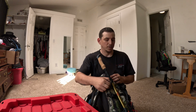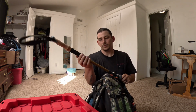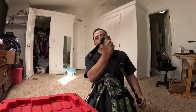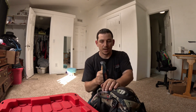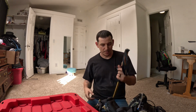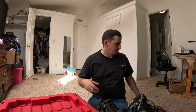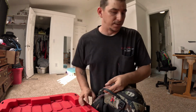So first and foremost is I have a hiking stick. Basically, I use this to trek uphill. Also, it helps stabilizing your binos. So if you're just sitting on top of a hill, rest your binos on top of here, kind of stabilize it a bunch. Wouldn't believe how much stuff you miss just by holding it without it being stabilized. With the stabilizer, you can see a lot of different things.